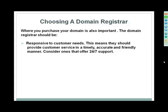I personally, most marketers use GoDaddy. There's also Namecheap. Those are two that come right after that that have tremendous customer support. Because a lot of times the domain is one of the most important assets for your online business, and so you want to have it in reliable hands.